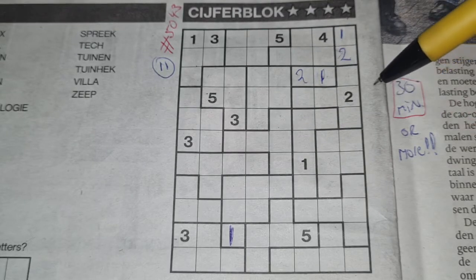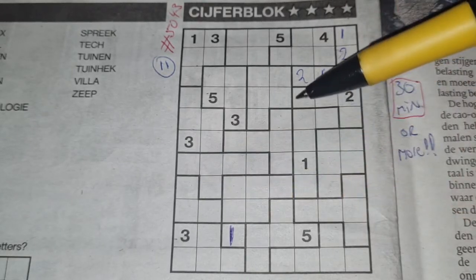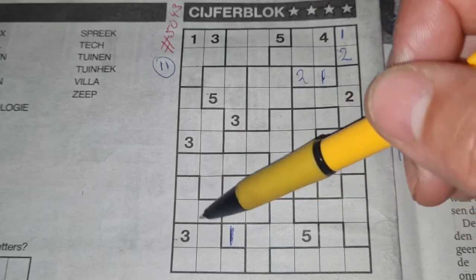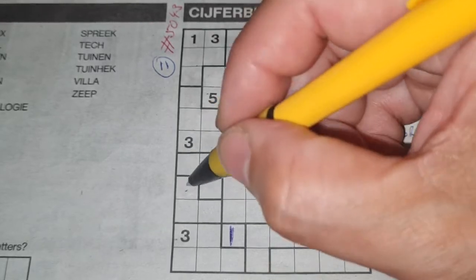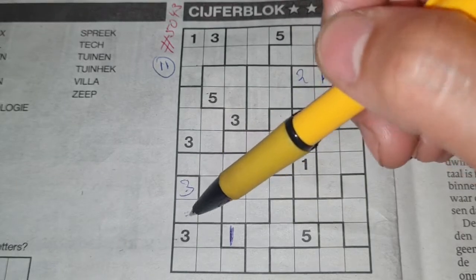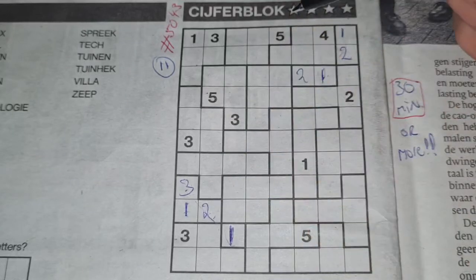More duo boxes? No, triple boxes then. I see here one triple box. It contains the one, the two, and the three. Well, we have a three here, so no three in these two boxes. So one box left, and the three should be there. Two boxes left for the numbers the one and the two. We have a one there, so no one there. One should be here, and the two goes there.